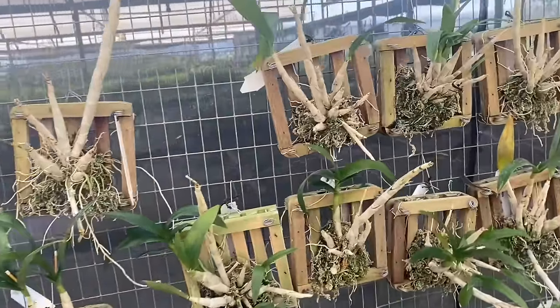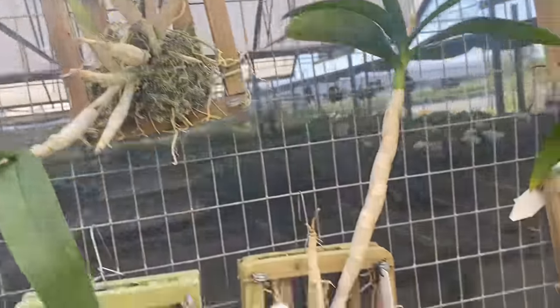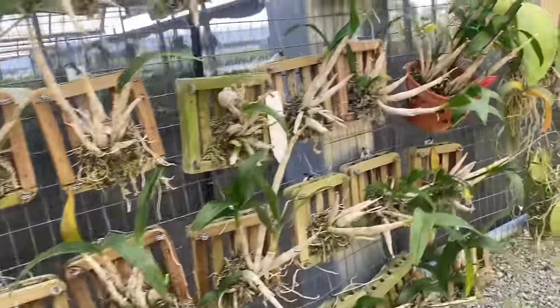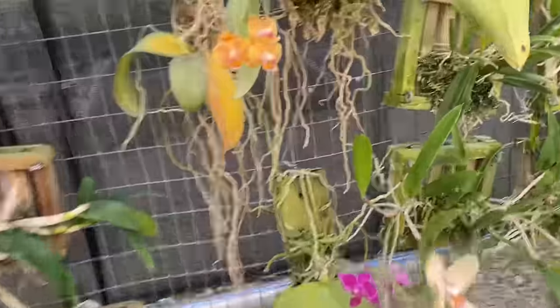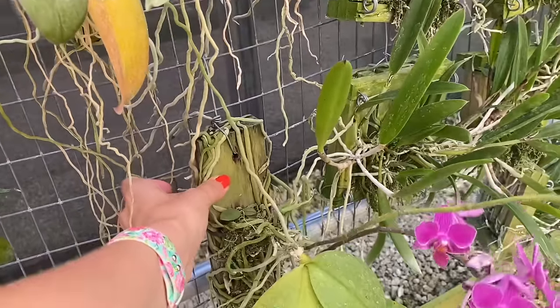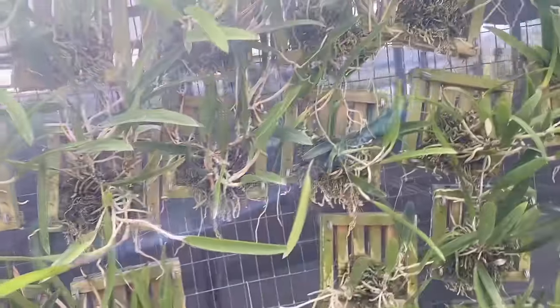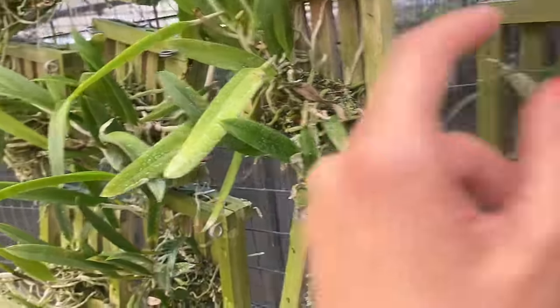Here's some dens. Den Yaya. That's pretty. I think I have a Den Yaya and I didn't even know it. I didn't know what she was called. Oh, see, I love to see this. I have something like this at home. I love to see them mounted like that. This has some kind of brassavola in it. Not this one. This one.